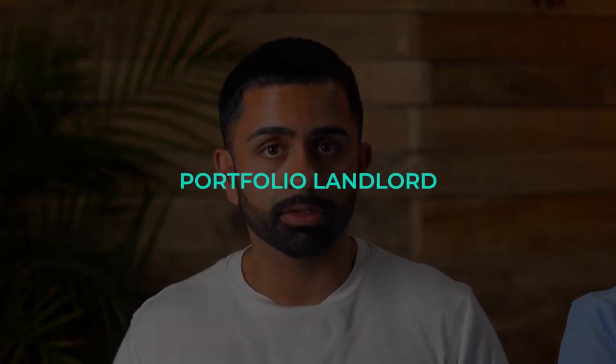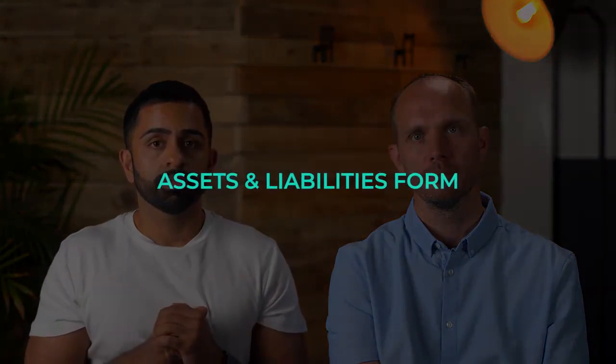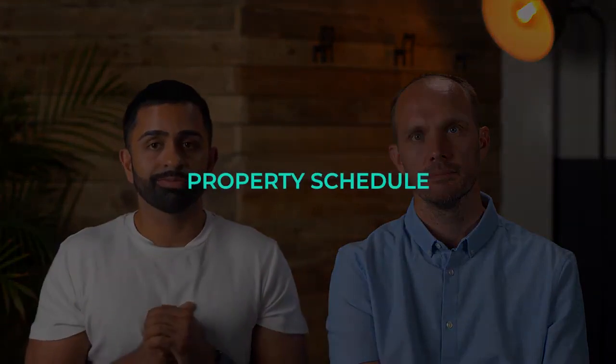If you're going to own 4 or more mortgaged properties on completion, the lenders will define you as a portfolio landlord. What that essentially means is that the lenders will need to do a bit more underwriting on yourself. They will require the following documentation in addition to the documents mentioned previously. They are a business plan, an assets and liabilities form, and a property schedule. A broker will tend to complete this with you or for you.